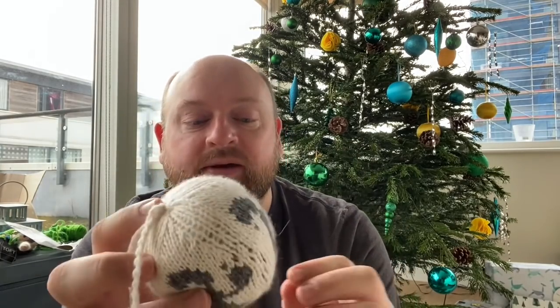I cannot do it, it's too fiddly. I end up getting annoyed, and again, it goes back to the whole point of crafting being meant to be fun. So you keep on with your magic loop. I'm going to keep on with my double points, and I really do enjoy using them.